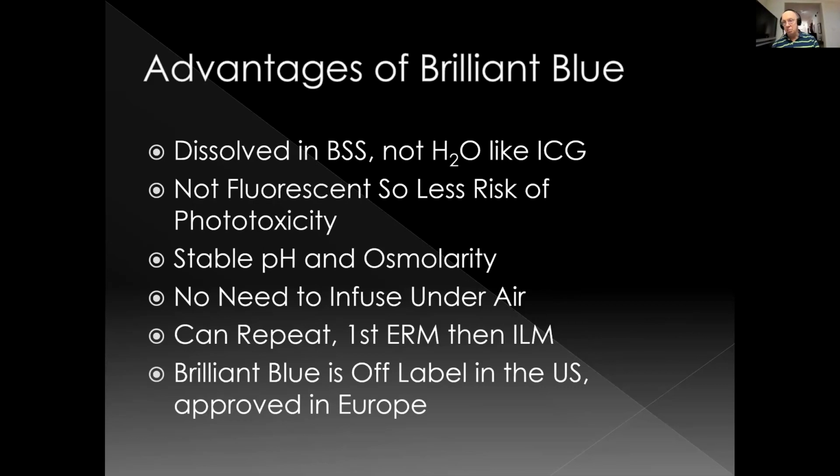What are the advantages of Brilliant Blue over ICG? It's dissolved in BSS, not water. It's not fluorescent, so there's less risk of phototoxicity. It has a stable pH and osmolarity. There's no need to infuse it under air. And one of the big advantages, in addition to not being toxic, is that you can repeat it. So it's very common for me to inject Brilliant Blue 2, 3, 4, 5 times in a case. I keep it in the refrigerator until immediately before use, so it sinks from convection so you don't have to inject aggressively to get it on the retinal surface.